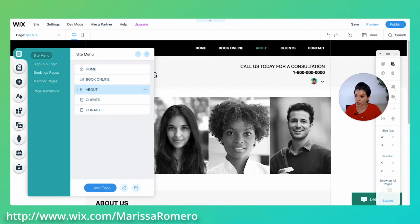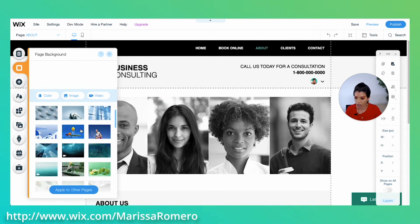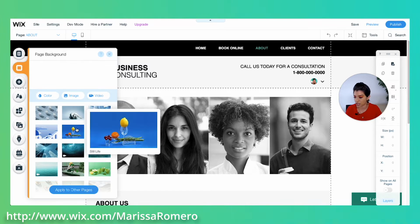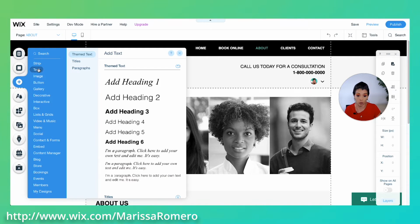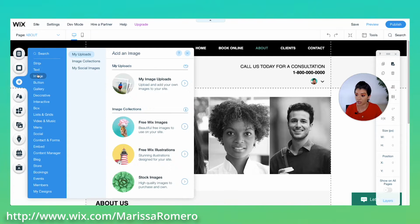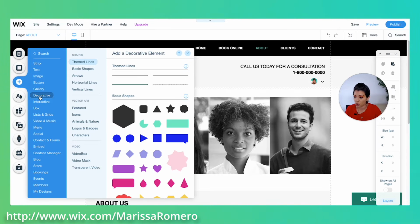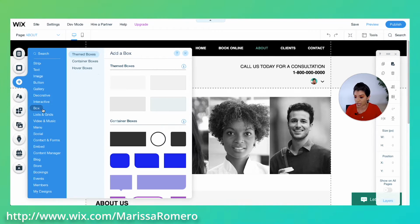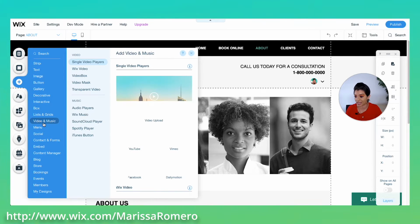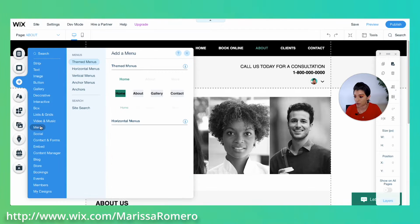But this is what I wanted to show you with site menu, and then also page background. You can have any one of these images and choose one of them. You could use your own. This is probably what we'll be using the most today. So text, images, buttons, galleries. This is super cool. There's virtually everything you need to create a website right here. Icons, buttons, if you have a YouTube channel, you can add a YouTube video, menu.